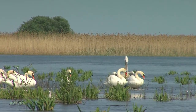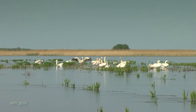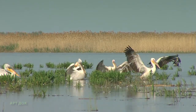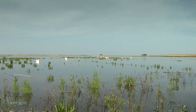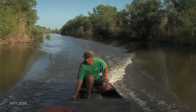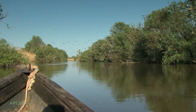But the pelicans get the prize for claiming the best turf. Even the swans can't put up a fight for long, and eventually surrender their land to the pelican. Not far from the low delta, the pelican's closest relative lives among the spreading willows.